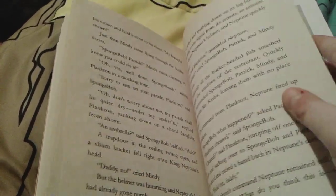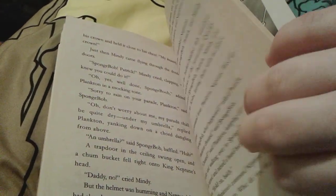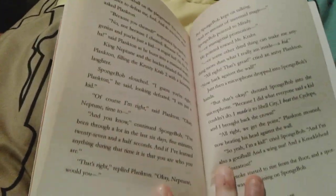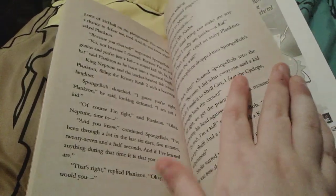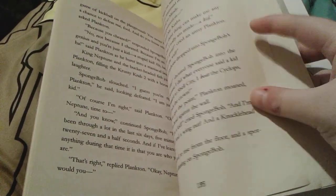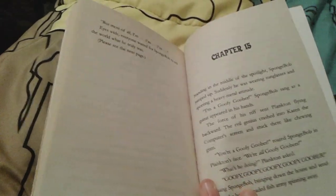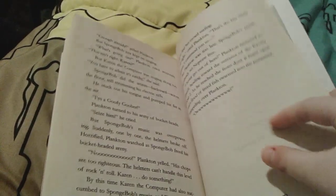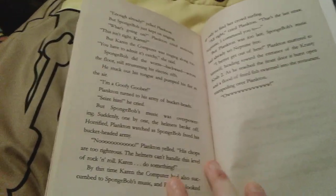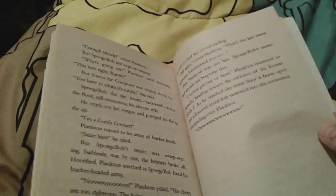Hold on a second. Okay, then a lot of trouble is coming again because now King Neptune is under Plankton's mind control thing, and then SpongeBob gives a really, really big speech about the kids stuff, and then SpongeBob sings the Goofy Goober Rock song, and when he becomes the big wizard, the helmets actually break off of everyone.